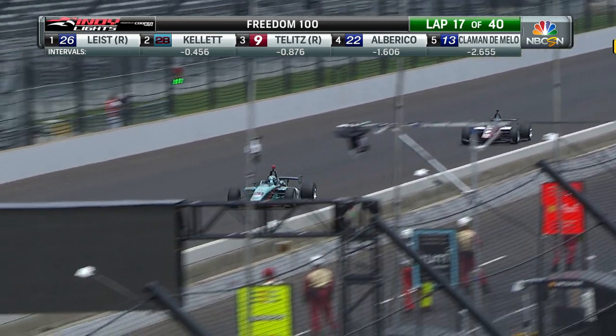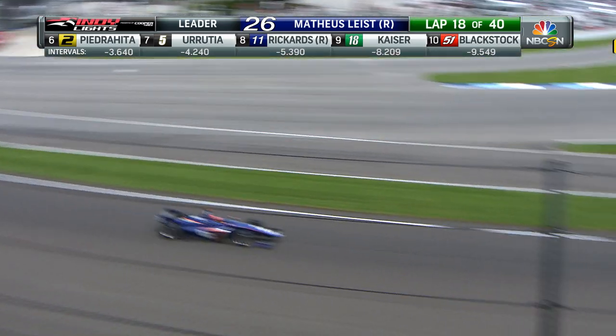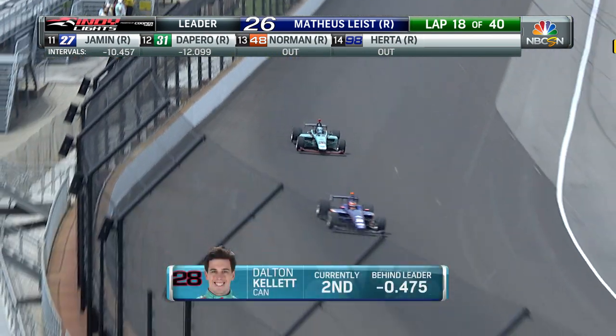Mateus Lay started from the pole. He has led all 16 laps. Dalton Kellett is running in second. Aaron Tielitz has worked his way up to third. Then it's Neil Alberico, and Zach Clayman-DeMello has fallen from second to fifth.